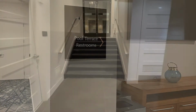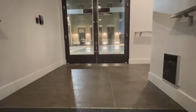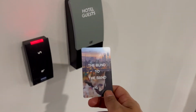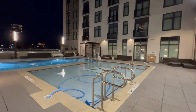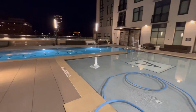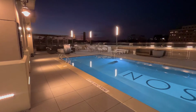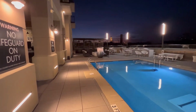So we're going to make our way up these stairs. And it is key card access only. So my biggest disclaimer is that it is December. It is off season. I can't believe that this pool area is still open. So take everything that you see with a grain of salt and just know that during the warmer months, everything is just better put together, if that makes sense.